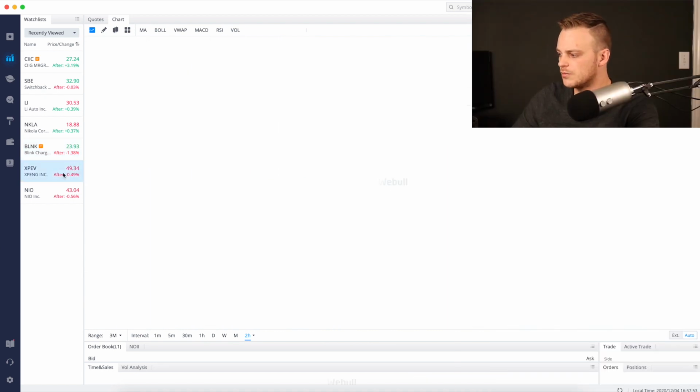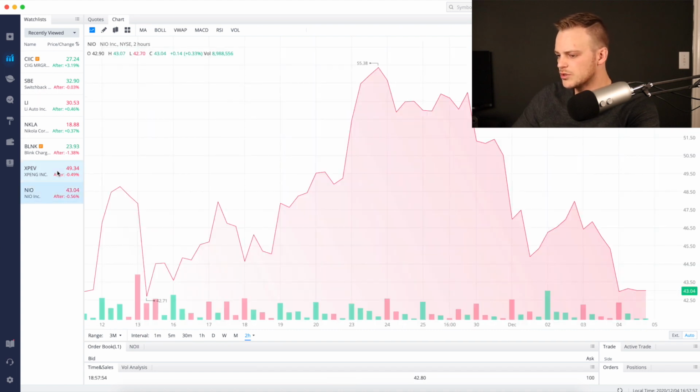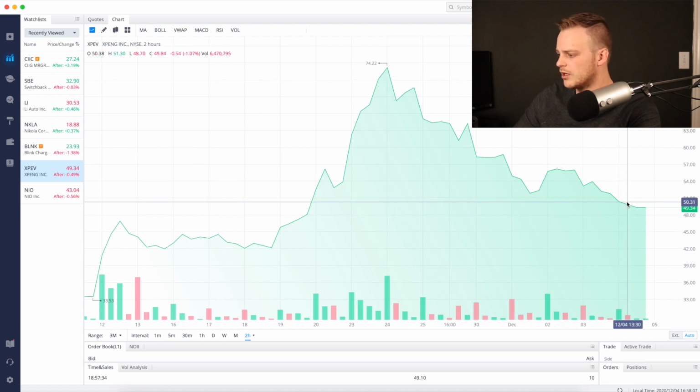Now, let's talk about the two big ones, Xpeng and NIO. Look at these. The charts, mostly the same. NIO was down quite a bit more, though, actually. You can see from these highs of November 24th, they've just been decreasing over the last little while and saw a little bit more of a decrease today.